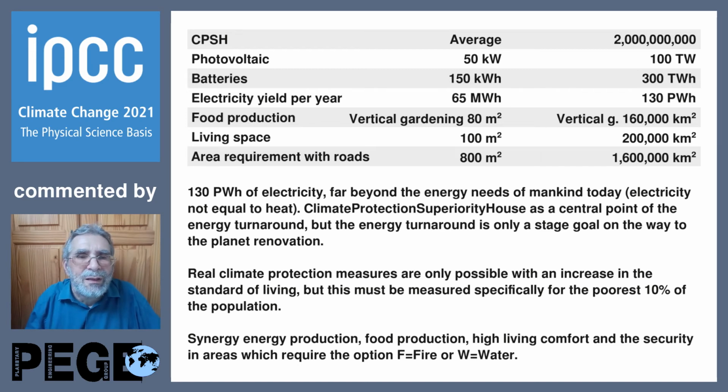The yearly electric yield will be, at a single house, 65 megawatt hours. The average will be much more south than Austria and Germany. In Austria and Germany, it's much smaller, maybe 45 megawatt hours per year, but the average will be more in the south, where the solar yield is higher. And for all the houses, 130 petawatt hours. This is 4 times the total electricity production of mankind just right now, but this is necessary.